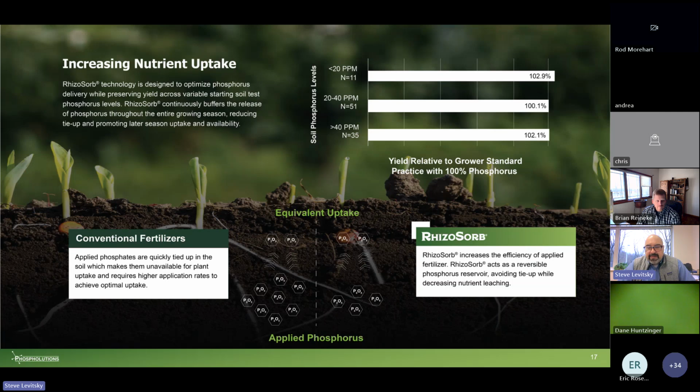Increasing nutrient uptake. I think the big thing to take away from this slide really is the fact that no matter the P in your soil, our product works. Some of the concern we had initially when we brought the product out was, hey, will it work in low P soils? Because if you're reducing the phosphorus by 50%, will the plant have sufficient P? And what we actually see in this graph in the upper right is that's one of the better locations where we actually meet or exceed the grower standard practice.